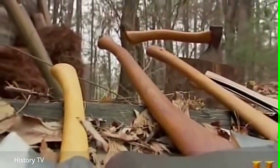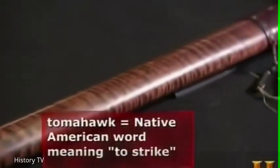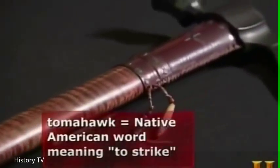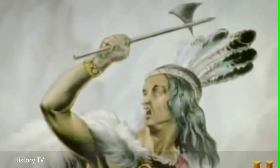The axe was the best friend of not just the frontier settlers, but also the Native Americans. They had a different name for it, the tomahawk. Beginning in the 17th century, tribes acquired thousands of iron axes from European traders and adopted this iconic product of Western civilization as their own.